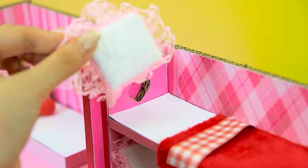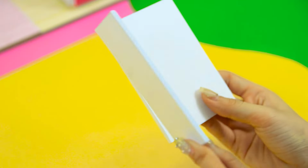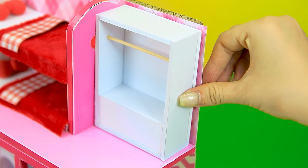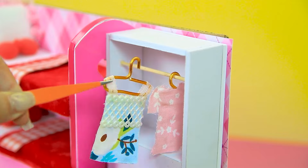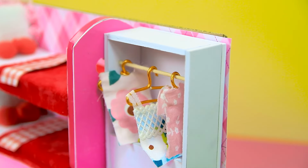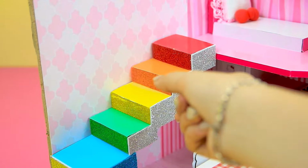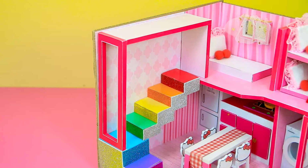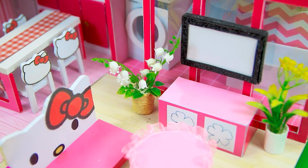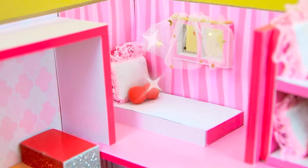A big pink bed for 2 people. Stairs. Let's make a rainbow stair. My amazing pink Barbie's castle is done!